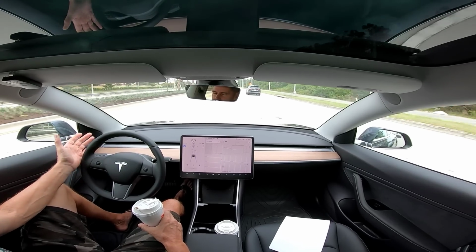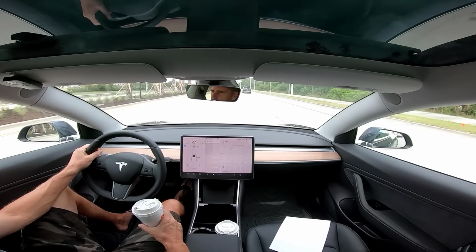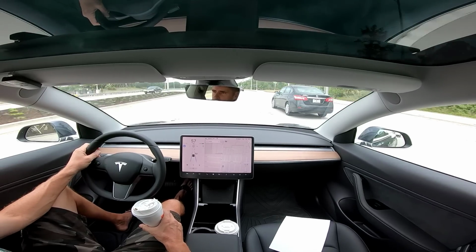Luckily, I have another vehicle I can drive. You know, if this does have to go into a shop for a period of time, it's not the end of the world for me. But all in all, I still love my Model 3.